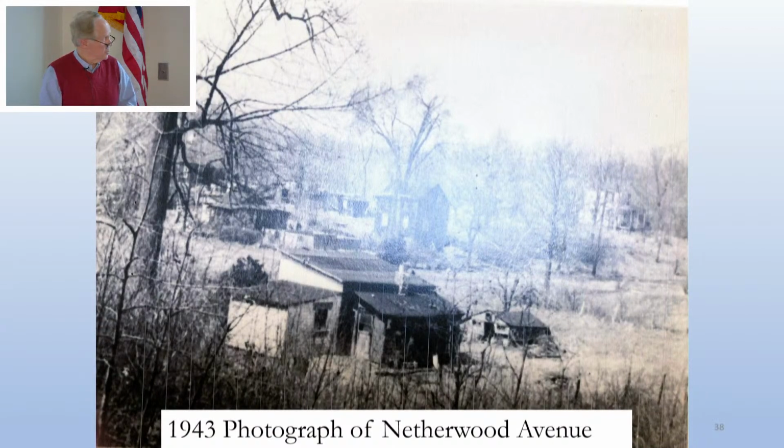These newspaper excerpts, this is a photograph of the area of Turkey Swamp looking towards Netherwood, what would be Netherwood Avenue. Samuel Jarvis's sister lived in the house that's in the foreground at that time in the 1940s.